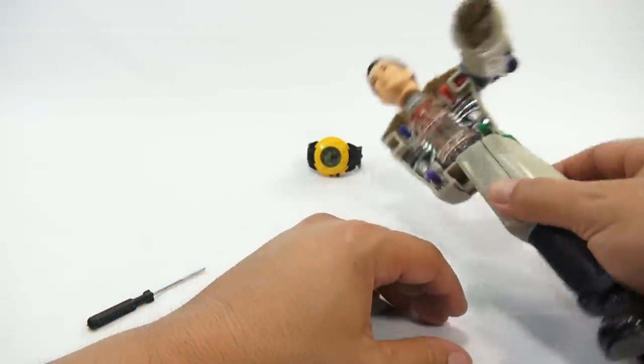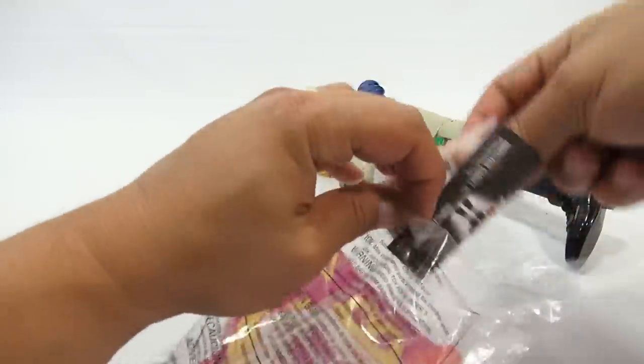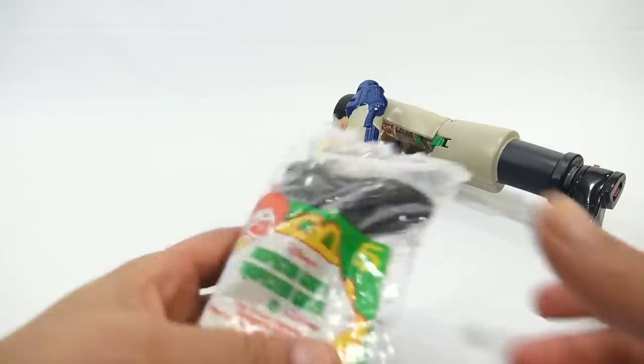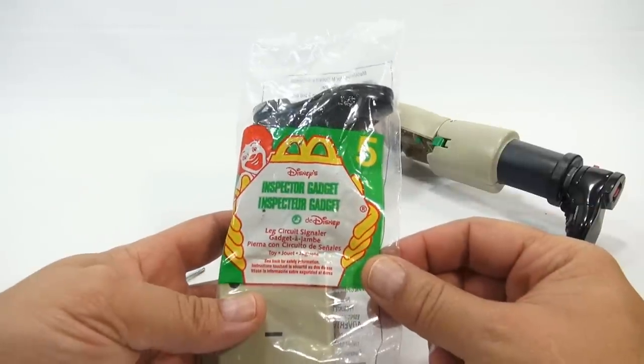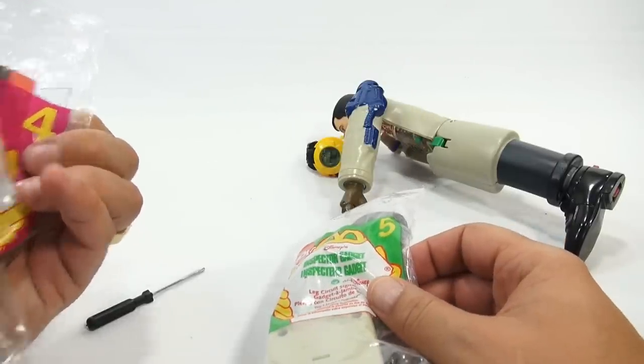Ooh, look at that. He's tall. I gotta lay him down now. All right, here we go. Number five. Oh, good. It's his other leg. Leg circuit signaler. This was the leg tool.